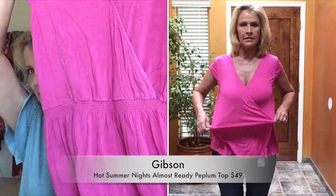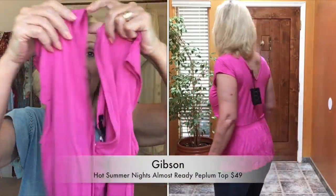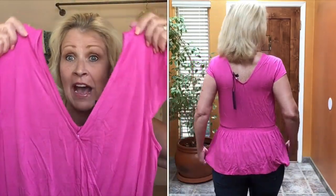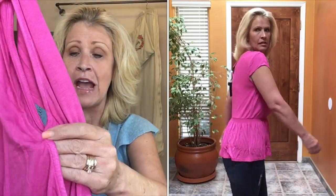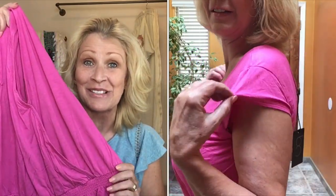Look at this color. This is Gibson, and this is a magenta peplum top. It does have a cinched elastic waist there. It has a really small cap sleeve, V-neck, V-back. It does have a modesty snap in the front. This is a rayon fabric, rayon and spandex. I love the color on this one.